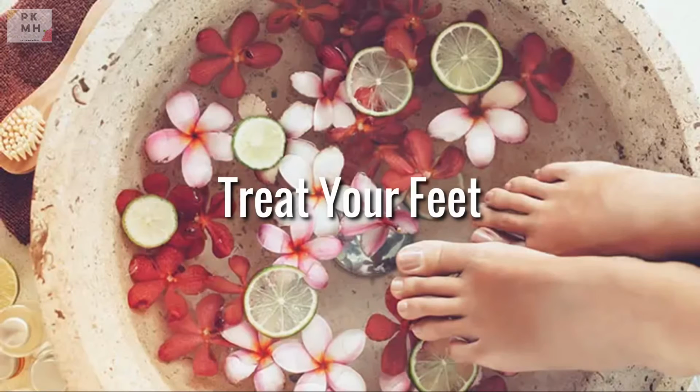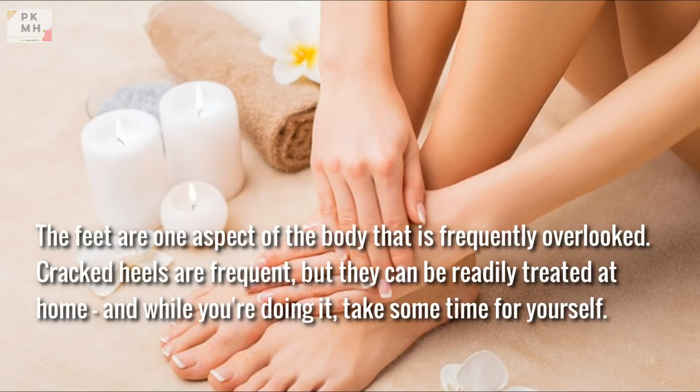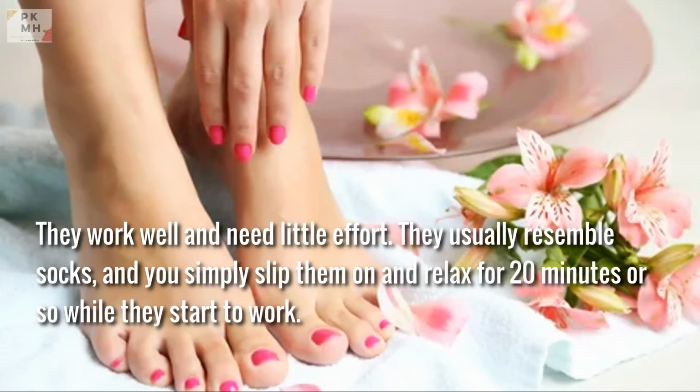Treat your feet. The feet are one aspect of the body that is frequently overlooked. Cracked heels are frequent, but they can be readily treated at home, and while you're doing it, take some time for yourself. Foot masks are meant to hydrate our hard-working feet by softening and removing dry skin. They work well and need little effort.